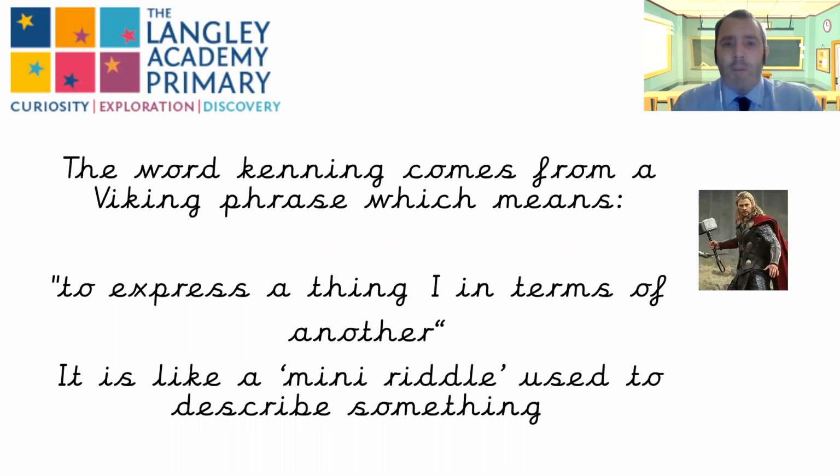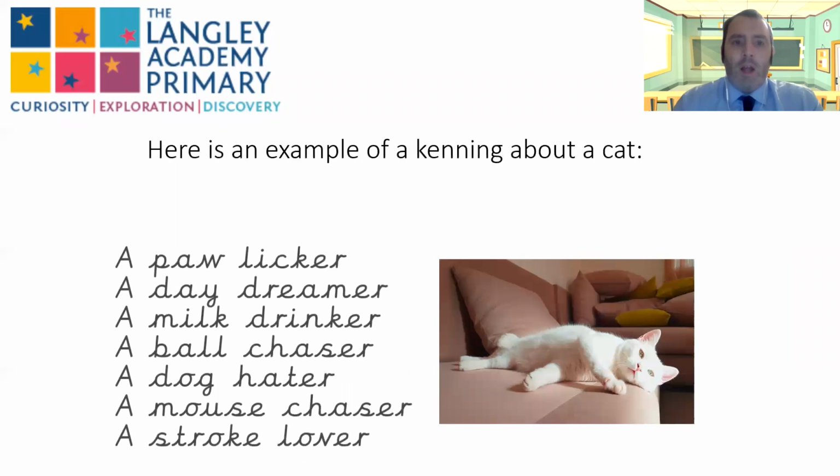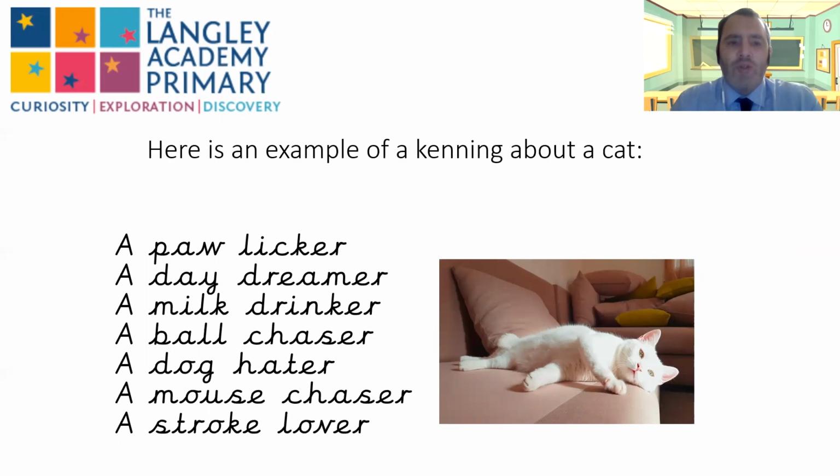So the word kenning comes from a Viking phrase, which means to express a thing in terms of another. It's a bit like a mini riddle used to describe something. So I've got some examples of kennings about a cat. A purr licker, a daydreamer, a milk drinker, a ball chaser, a dog hater, a mouse chaser, a stroke lover. So these are all simple descriptions of how this animal is.